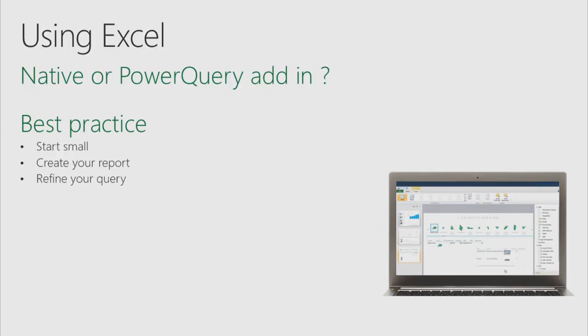So again, best practice: get your sample data and create your report. When you see exactly what you need, go back to your query and trim it to only get the data that you need. And you will see tremendous improvement. We were able to see this in most of the customers that we talk to. There are some times when you need to have everything. In that case, consider that Power BI, for example, allows you to refresh everything on a schedule, so you can schedule it at night and in the morning everything is fresh. You can consider the new SSIS tool as well in these situations.